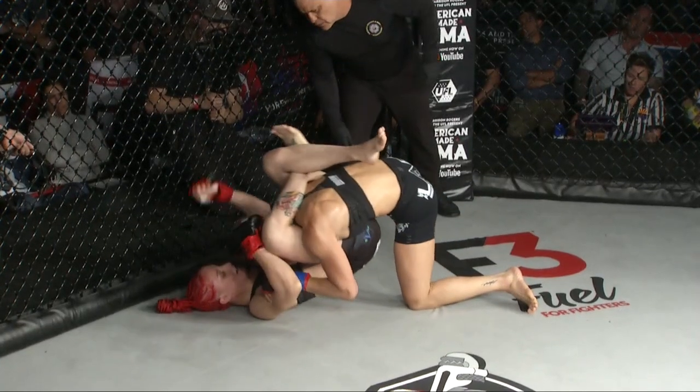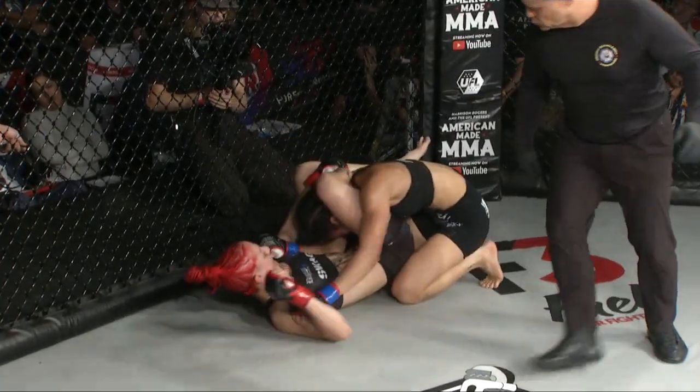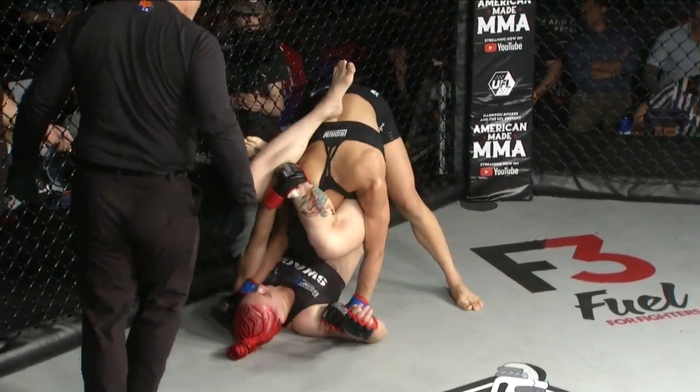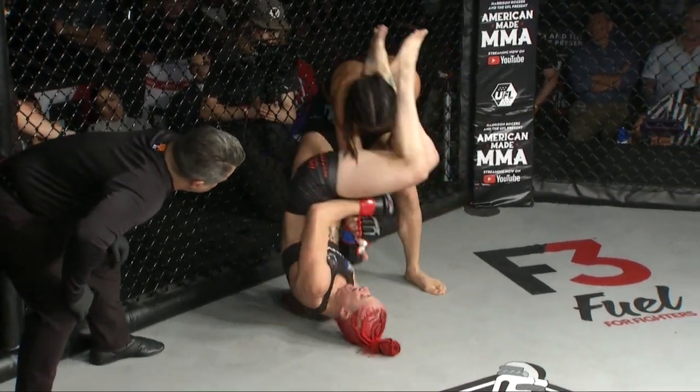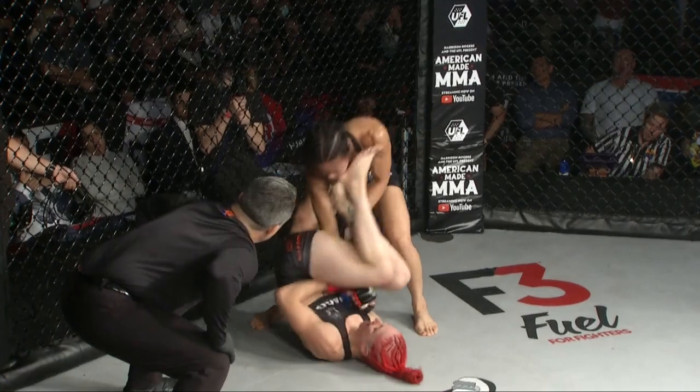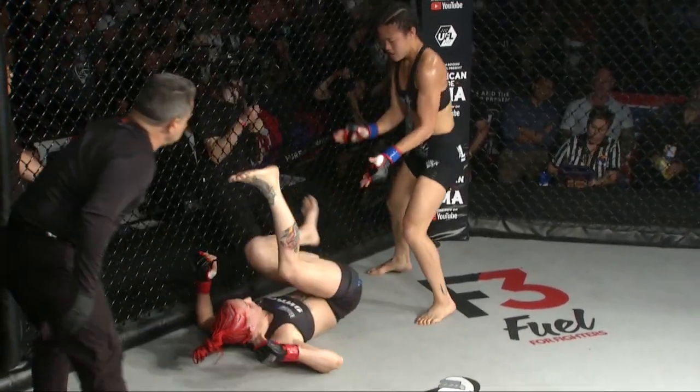Now it's still working for this triangle. This has been a real... She's not controlling the head. She has to pull the head down. Kayla does. Squeeze her knees together and pull the head down. She's going for the arm again, Frank. Oh, Rosalani pulling out. Big right hand coming down.